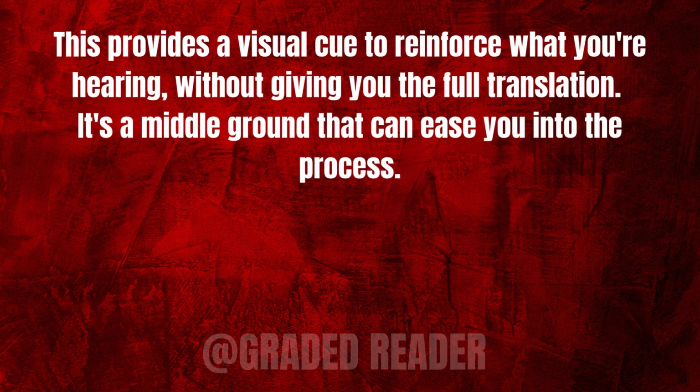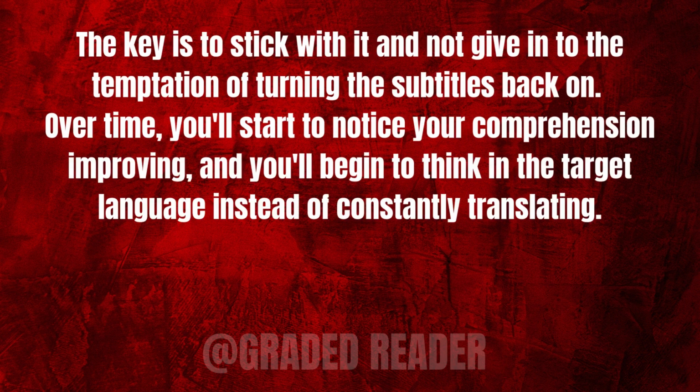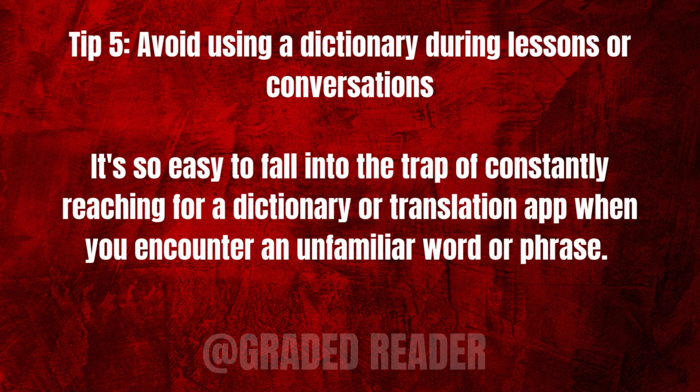Another helpful tip is to use closed captions in the target language, rather than your native language. This provides a visual cue to reinforce what you're hearing, without giving you the full translation. It's a middle ground that can ease you into the process. The key is to stick with it and not give in to the temptation of turning the subtitles back on. Over time, you'll start to notice your comprehension improving, and you'll begin to think in the target language instead of constantly translating.